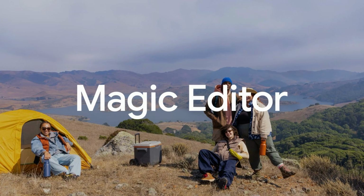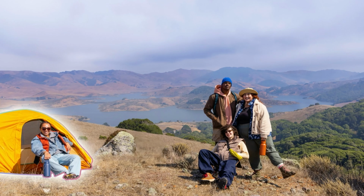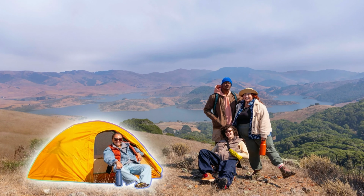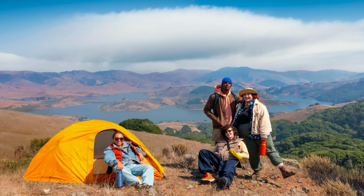You can now take a picture on your phone, and the example they use is a group of people out on a hike, and there's a tent there, and they basically click on the image of the person with the tent who's over in the far corner, and you can now highlight that whole subject and drag them over into the center of the frame, so everybody's in the center of the frame. You can also cut out images with Magic Editor and just circle around them and remove them.